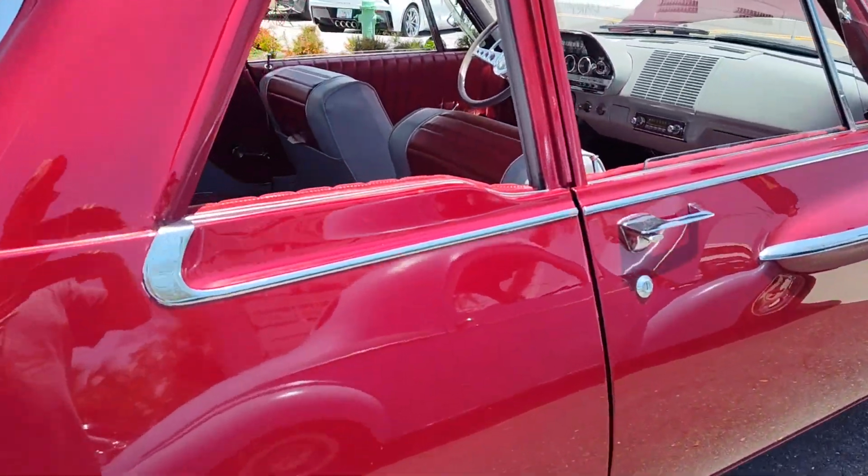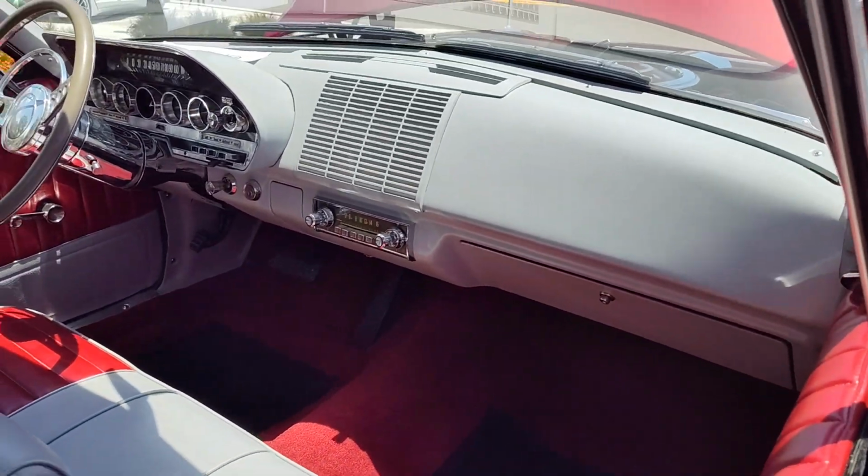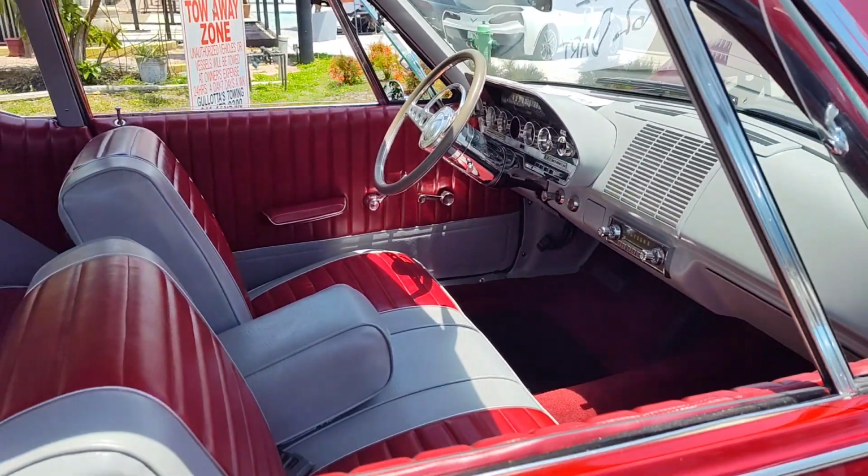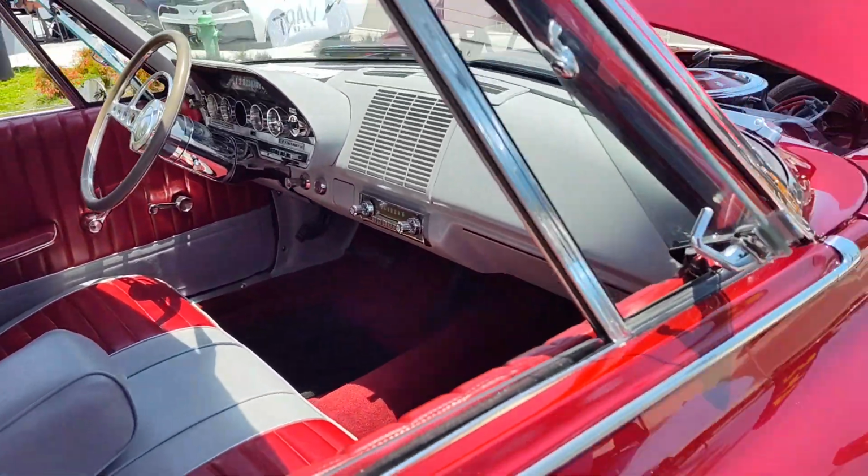All the trim looks good. No bubbling or anything anywhere that I can see, and the interior is very clean. Automatic push button car.